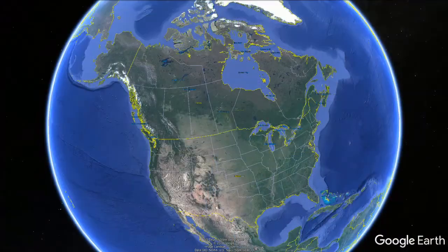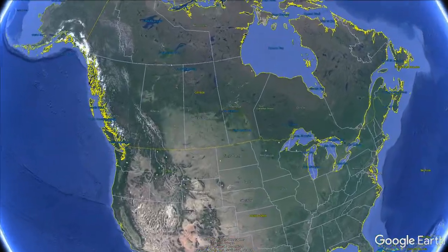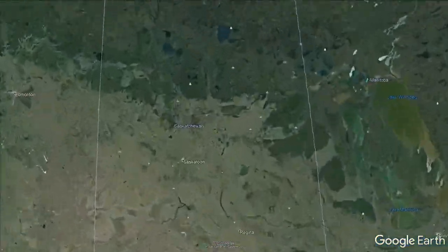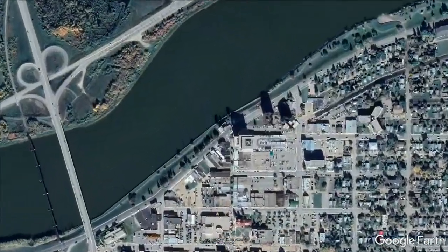Planning 446 is a project-based class at the University of Saskatchewan. It's a bit of a unique class, however, because we're only given one project for the entire term, and that's all we have to work on. And there's different stages to it, but that's the whole course.